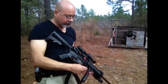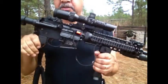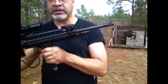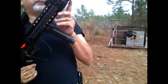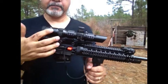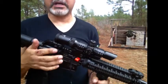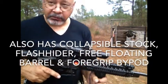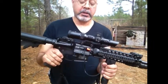the Smith & Wesson M&P15. Now this is chambered in 5.56 millimeter, and it has a 16-inch barrel. It is equipped with a tactical flashlight, pop-up rear sights, and a Bushnell 1-4x28 scope. This scope is designed for close quarters at 1 power, and you can actually get some decent range out to about 500 yards when you crank it up to 4 power.